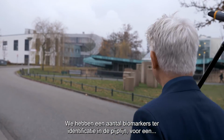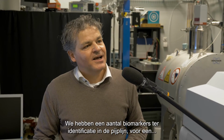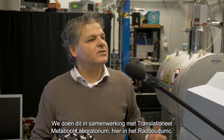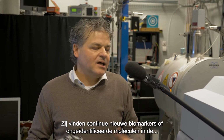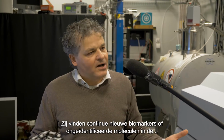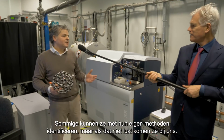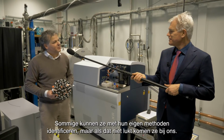We have a number of biomarkers sort of in the pipeline towards identification for a number of different of these metabolic diseases. So we do this in collaboration with the Translational Metabolic Laboratory here at Radboud UMC. And they constantly find new biomarkers or unidentified molecules in the samples of these patients, and some they can identify with their own methods and some not, and then they bring them to us.